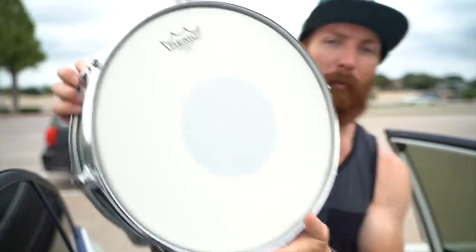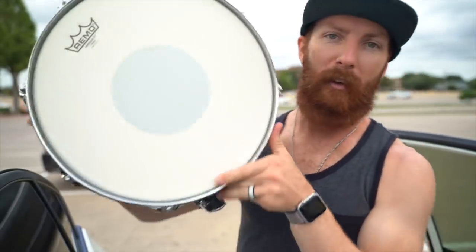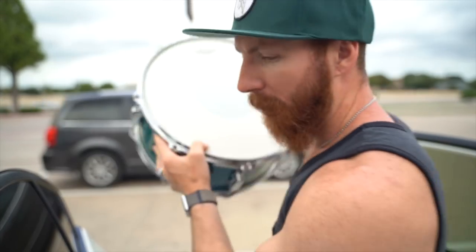Dudes got us hooked up with a Remo Emperor head for the thing. Check that out. Looks better than it did. I'm gonna let that thing tighten up. I'm gonna go meet up with Torrance now at the ponds. I think he's already there, so we'll catch y'all in a minute at the water.